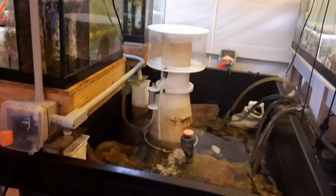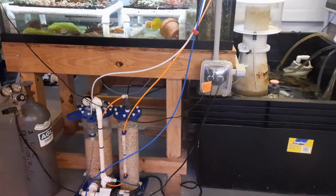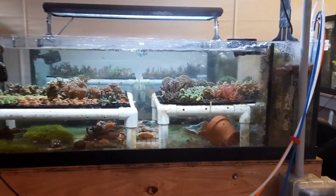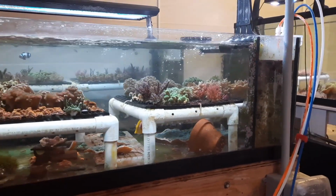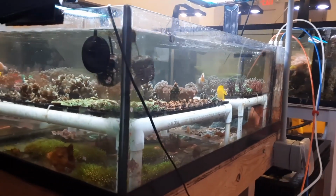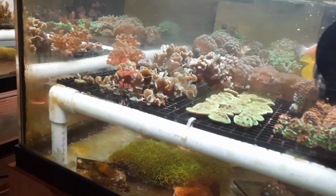Our equipment and filtration systems are all state-of-the-art with protein skimmers, ultraviolet sterilizers and calcium reactors on each coral system to make sure we provide the coral with the most natural, clean and growth stimulating environment.